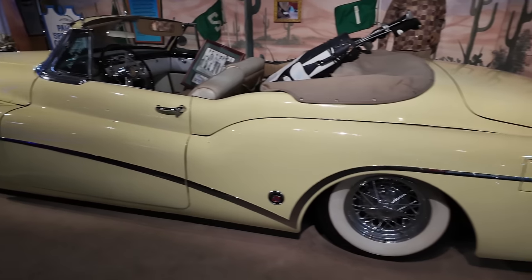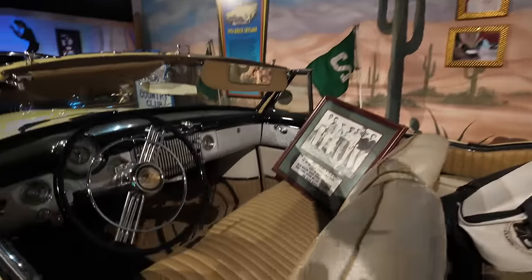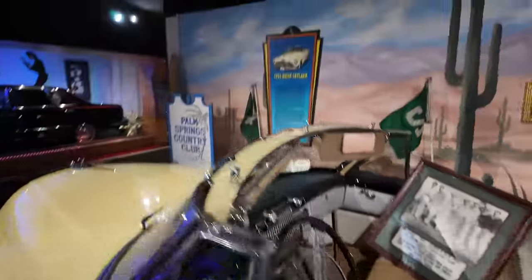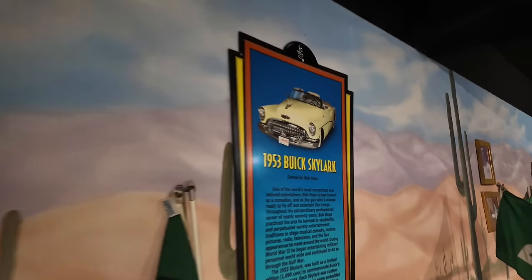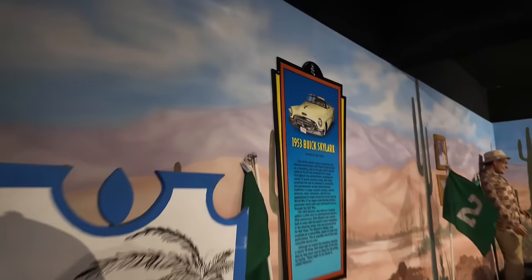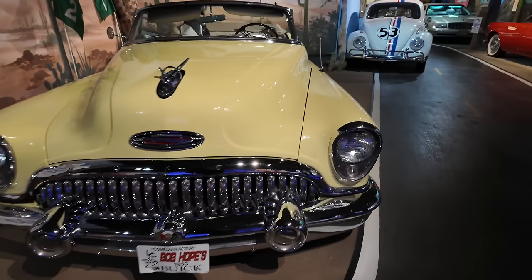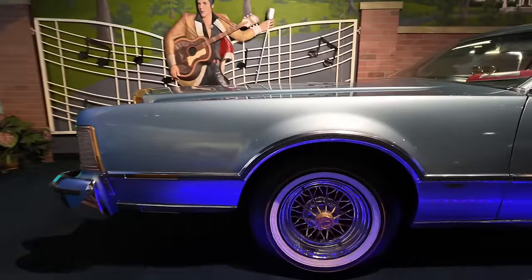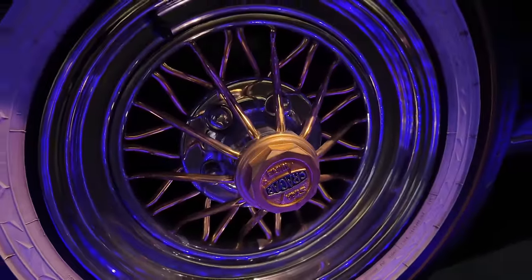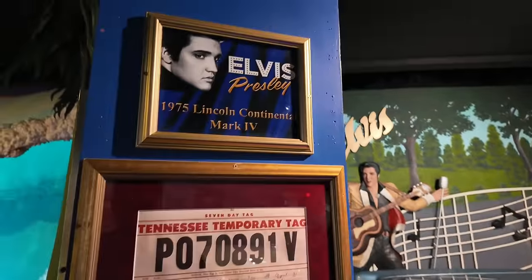What's this bad boy? This thing is nice. Convertible. It's a Buick. What's this from? This is going to be a 1953 Buick Skylark. Nice. Oh yeah, look at this front end. Jeez. We got Elvis. He got the gold bar Craigers, guys. This was Elvis' car. Elvis Presley.